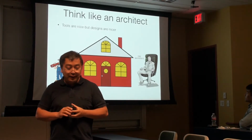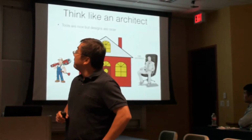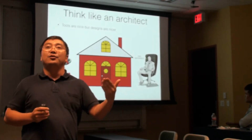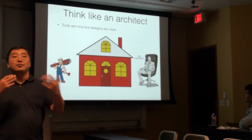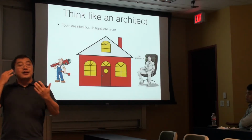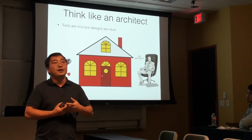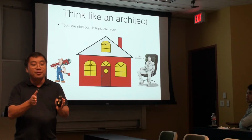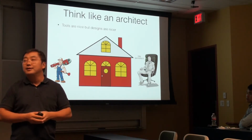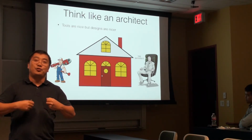The second one, which I think is really important, is think like an architect, right? Tools are nice, but I think designs are even nicer. Like the student first came to me to say, hey, there's a problem, let's build a bug fixing tool and fix it. That's the thinking of being a tool builder, a bug fixer. I think if you take a deeper look at the problem, think about whether the design could be fundamentally different to avoid this bug and make the problem more interesting. So think like an architect, not just as a tool builder.